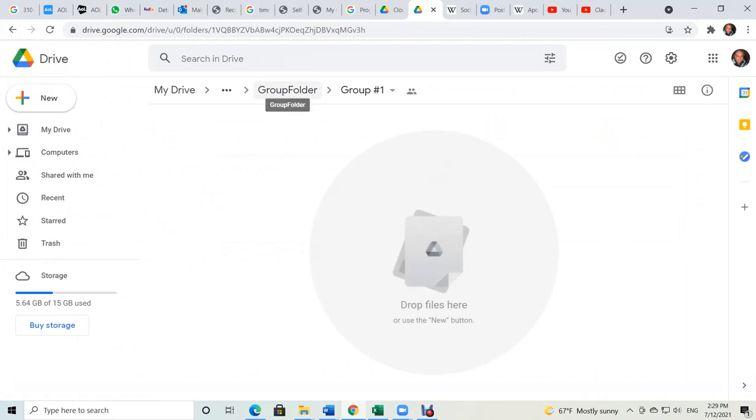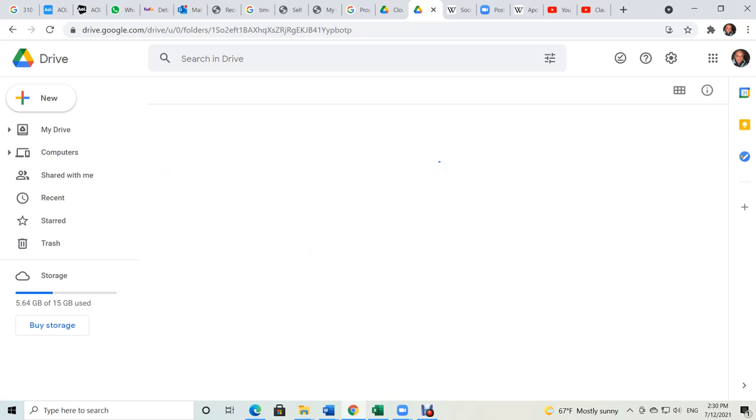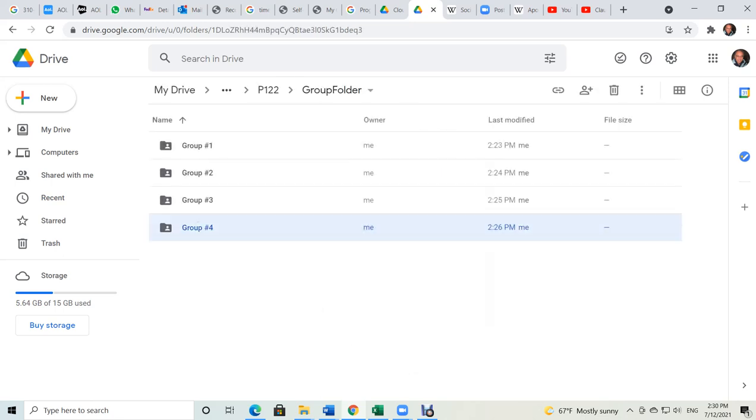Group one, I don't see anything yet. Group two, I don't see anything yet. Group three, and then group four. Work in there to upload any file, and title the file with your own name so I know it's working for you. Whenever you upload it, let me know. Send me a text message.